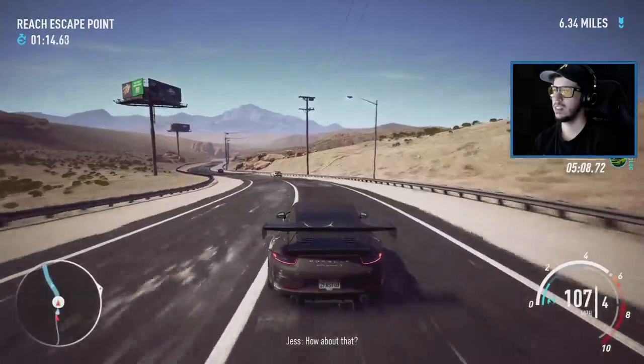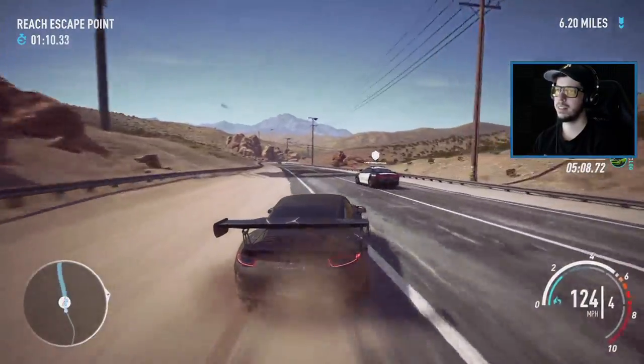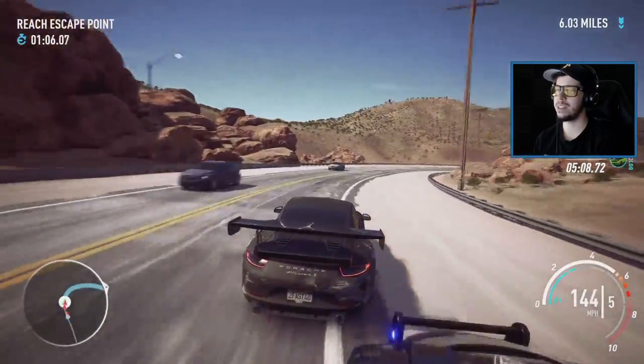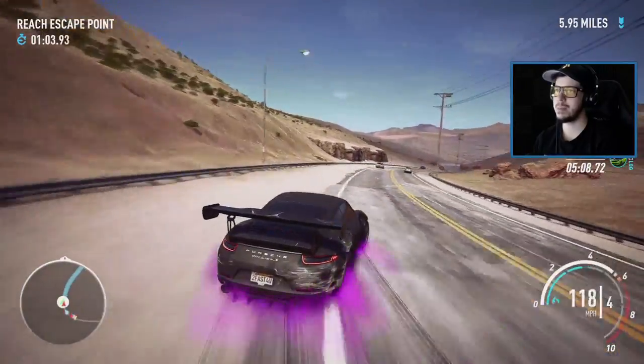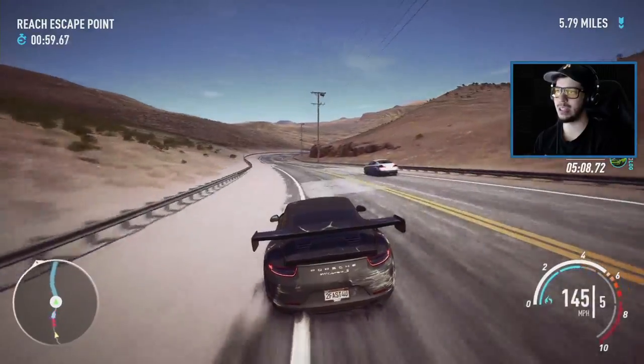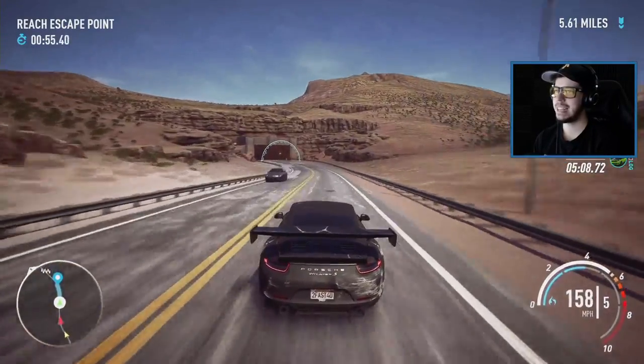How about that? Okay, there is a lot of pushing and ramming going around. I think these tax dollars are being misused right here. I think you gotta find better ways to take down these racers. You're wasting a lot of police money on it. A lot of money.